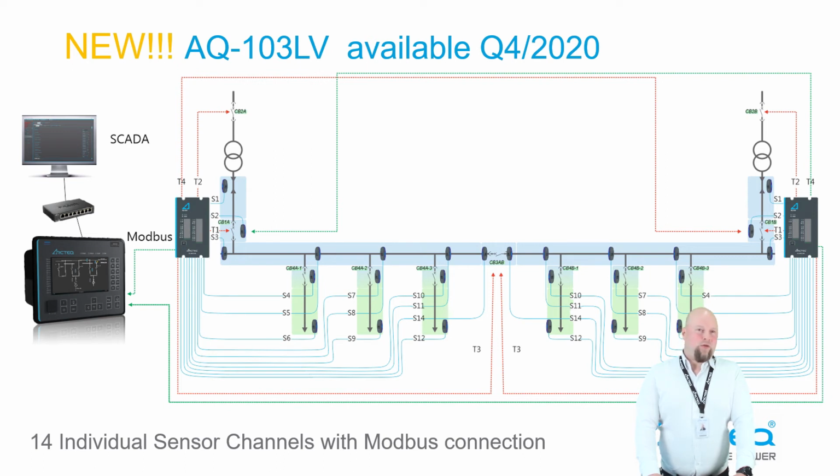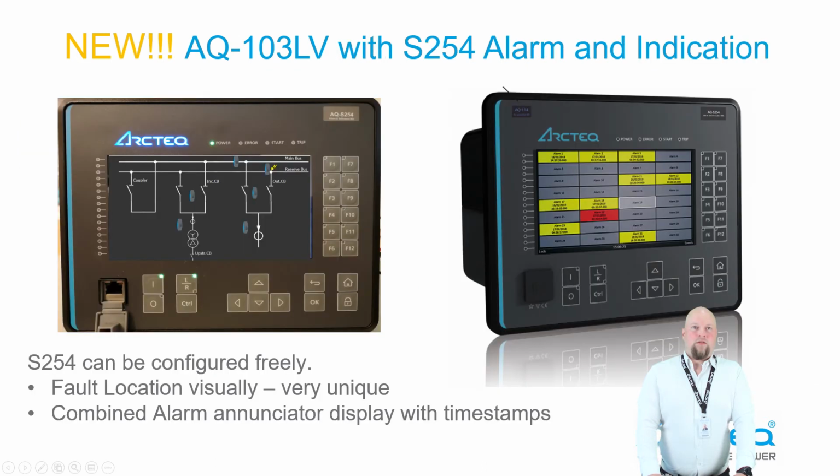The unit is also equipped with Modbus communication and can be connected, for example, to the alarm and indication relay S254. S254 can be configured freely, and this is very nice, that the fault location can be visually seen. This is a very unique feature, and the location can be seen from the display.